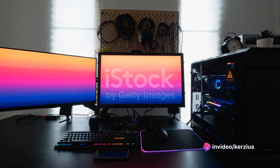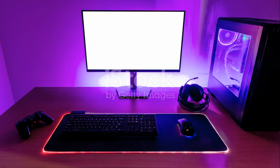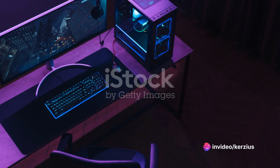Now let's talk about construction. The VIT desk boasts a sturdy Y-frame that provides stability and strength. This isn't a desk that's going to wobble or shake mid-game. It's designed to withstand the intensity of gaming marathons, providing a steady and reliable platform for your gaming gear.